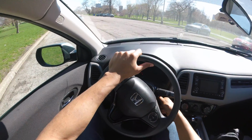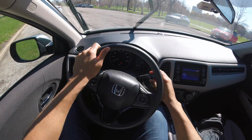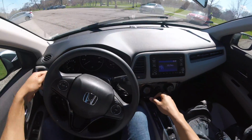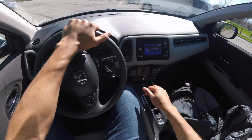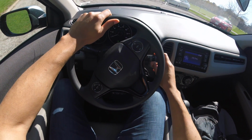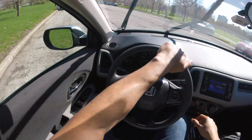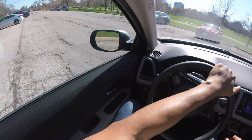All right, this is part 2 of test driving the Honda HR-V. All right, now I'm test driving this vehicle. I'm gonna take this for another spin because this is part 2. We already did part 1. I have to figure out how to turn off this. All right, cool. Turn off the windshield wipers. Now that became annoying. So I'm just gonna take it around.